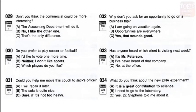Number 29. Don't you think the commercial could be more interesting? A. The accounting department will do it. B. No, I like the other one. C. That's the only difference. Number 30. Do you prefer to play soccer or football? A. I'd like to vote one more time. B. Neither. I don't like sports. C. Which players do you like?